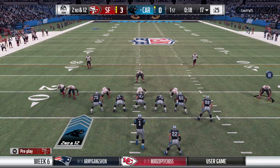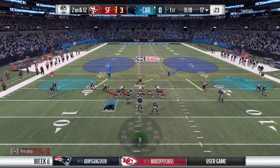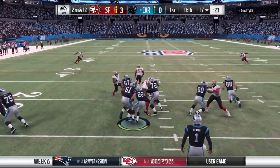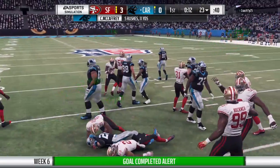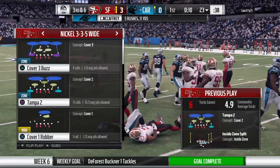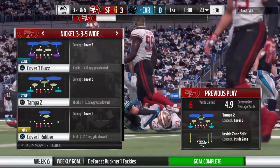Looks like the defense in press coverage here. They stay on the ground. McCaffrey again, and he'll take this one up to about the 23. So they get half of what they needed. It'll be 3rd and 6 upcoming.